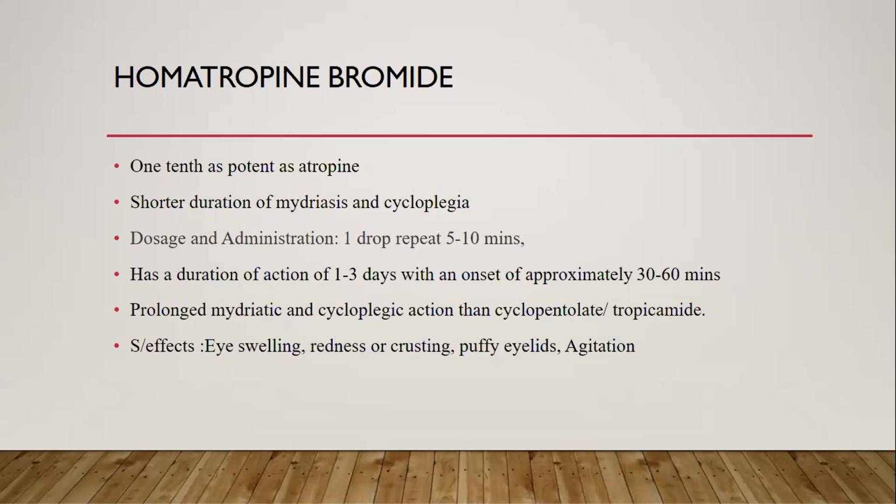There's prolonged mydriatic and cycloplegic action than cyclopentolate and tropicamide. So it becomes less favorable than cyclopentolate and tropicamide. And it gives eye swelling, redness, or crusting, puffy eyelids, agitation, but less than atropine and cyclopentolate.